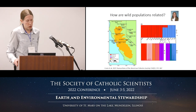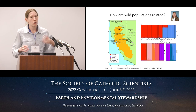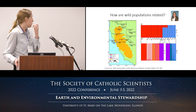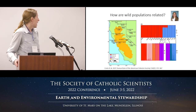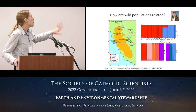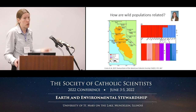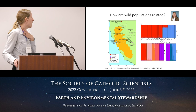So what's cool about Sacramento perch is that they're the only native centrarchid in California. So centrarchids are fish like bass and bluegill, which you have lots of out here. But it's the only one that's native to California. And historically, they were found in that orange blob there, so the Sacramento and San Joaquin River valleys. But they've been almost completely extirpated from their native range, and now they're only found in little isolated water bodies, mostly reservoirs or lakes behind dams, scattered throughout California and even some in Nevada.